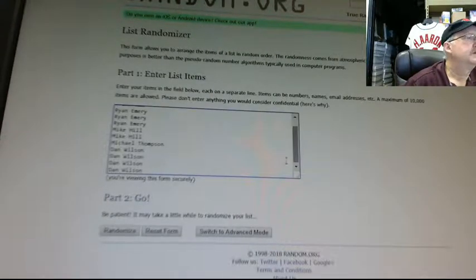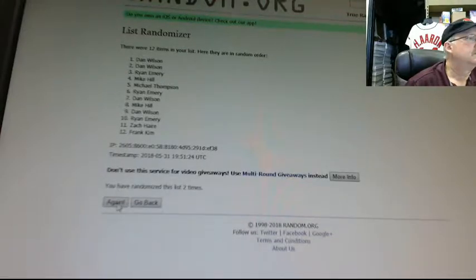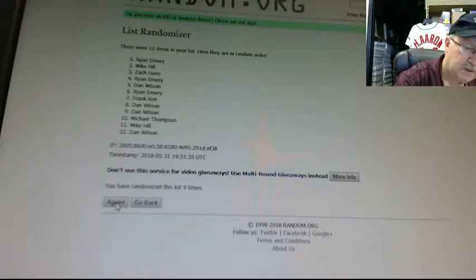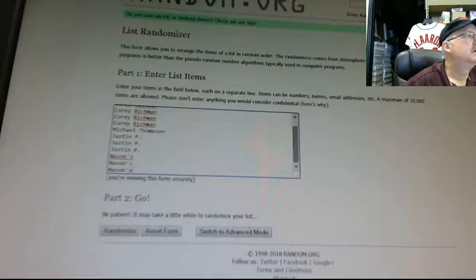Next one. So, we have Zach, Frank, Ryan, Mike, Michael Thompson, Dan Wilson. Cards I'm trying to get rid of. So, unfortunately, that's the kind of stuff I'm trying to sell right now. But I appreciate it. Good luck, 9 times. Ryan Emery, moving on. There's not much of a call for him anymore from what I've seen. Well, it's just the years.